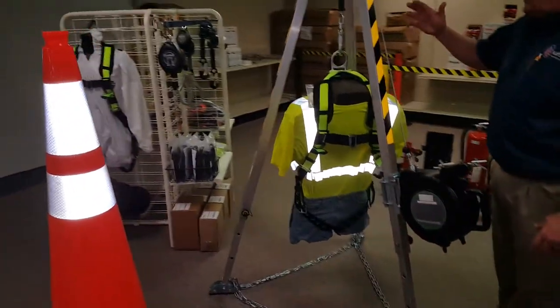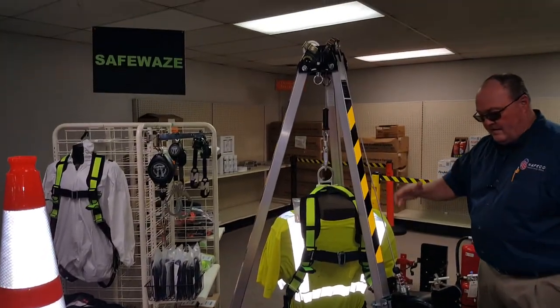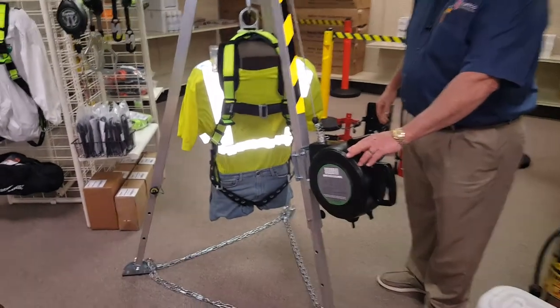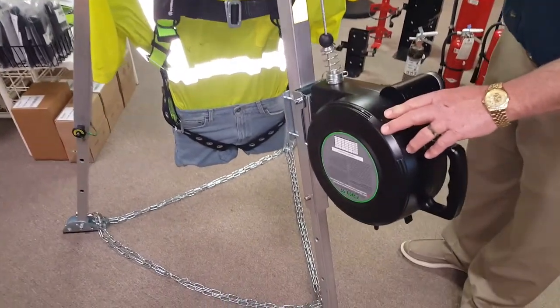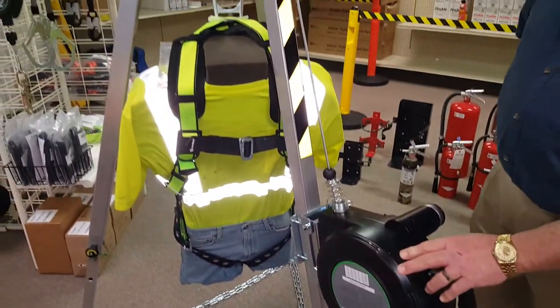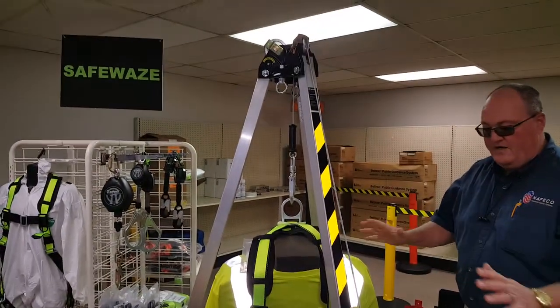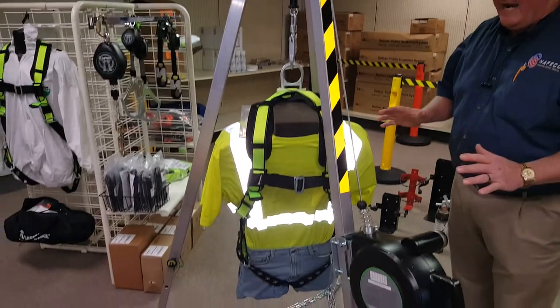It'll be a 7 foot. It's aluminum. Got a 65 foot winch here on it. It's got a SRL tied to it there, 65 foot long. And so you're ready to go. Comes as a package deal, comes in a bag.